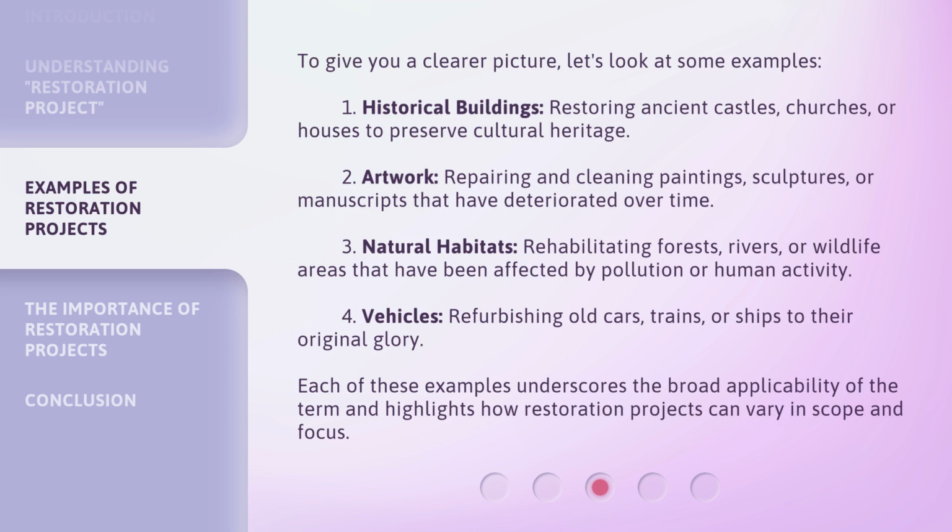4. Vehicles. Refurbishing old cars, trains, or ships to their original glory. Each of these examples underscores the broad applicability of the term and highlights how restoration projects can vary in scope and focus.